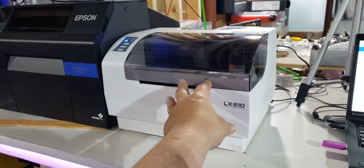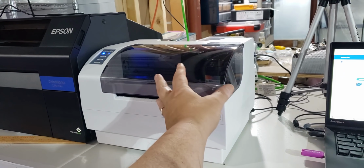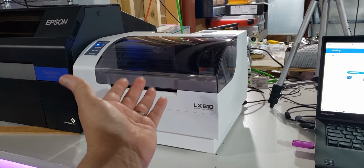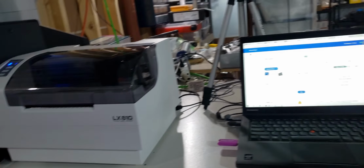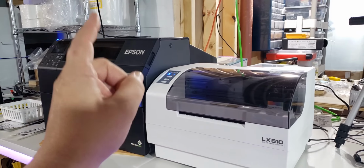Honestly, I don't sell work on this. This is all my product labeling. That's all I do with this, product labeling for our business. I have done some magnets and some other things on it, but I'm not marketing for anything except using it for my personal labeling. That's it. It's been great. I'll go into detail in another video what I do. And then my Epson.